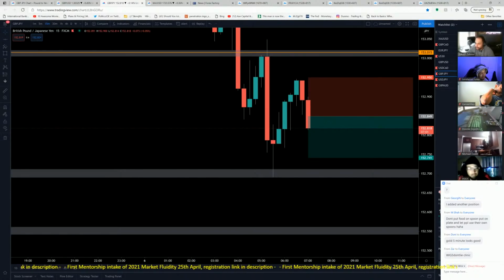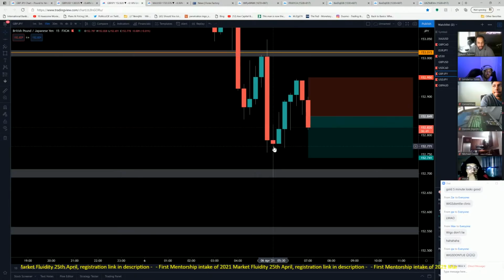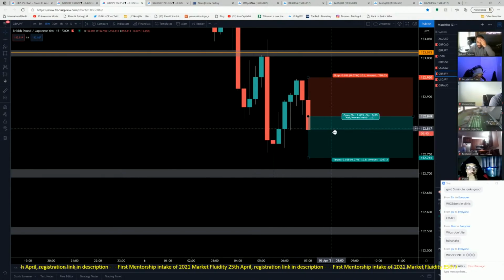The way I see it, a wick is not a rejection unless the candle closes in the opposite direction. If the candle closes in the same direction as the wick, that's just the wick getting filled. Yes, a candle is a rejection if a smaller time frame candle within that candle is closing against you. So that's basically a rejection.